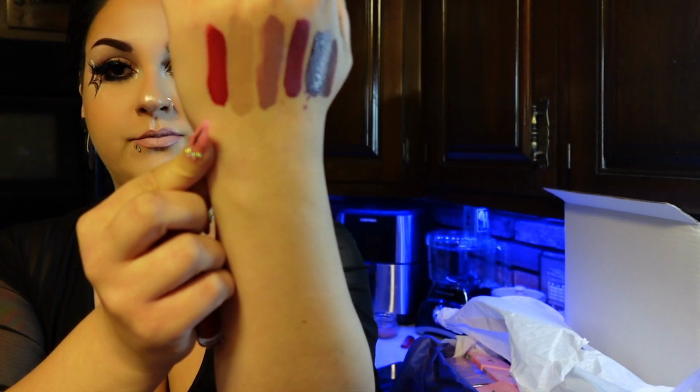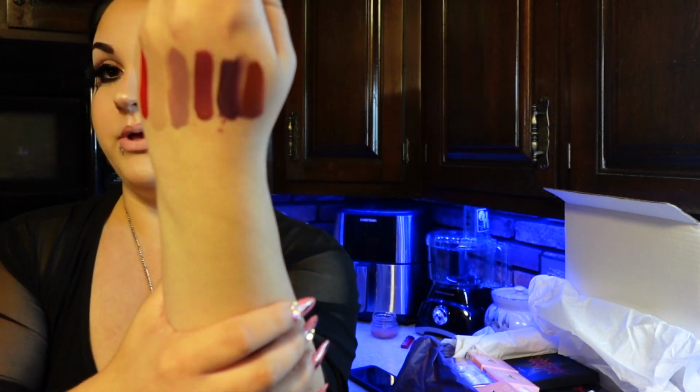And this one is Red Rum. I mean, come on. Perfect red color. So these are the liquid lips that we got. Gorgeous. Oh my god, I'm so excited. Alright, let's see what this is.